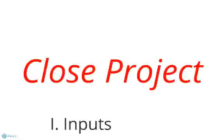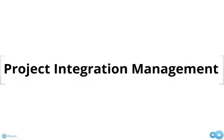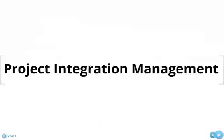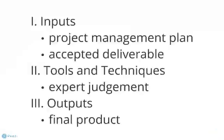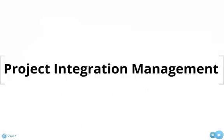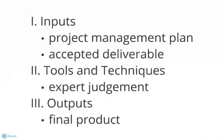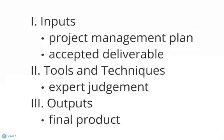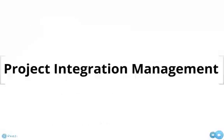For the closed project phase, they started by reviewing the project management plan. They reviewed all accepted deliverables, which in this case was the completed rec center. They also reviewed all organizational process assets and used expert judgment to help with the review and acceptance of all parts of the completed project. They ended up with the completed and accepted California State University Chico Wildcat Recreation Center and final organization process updates for the completed project. This is our video on project integration management.